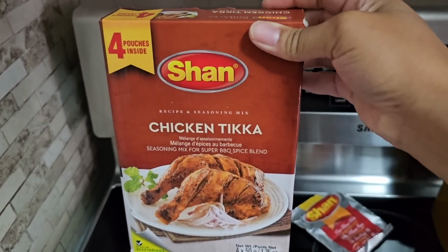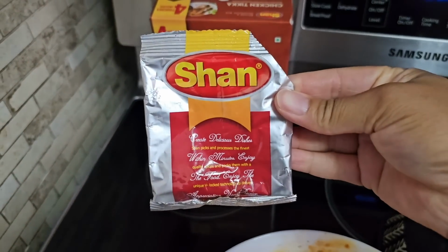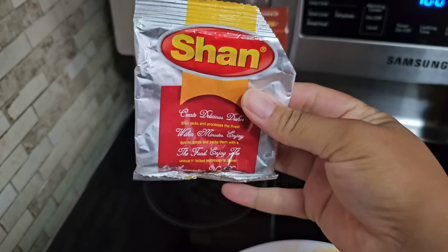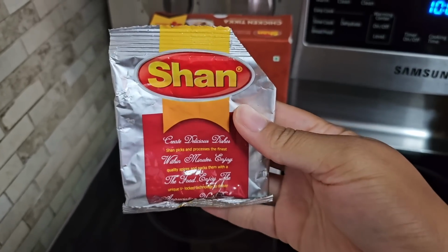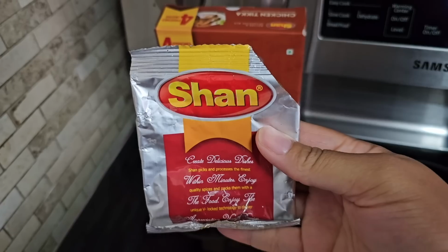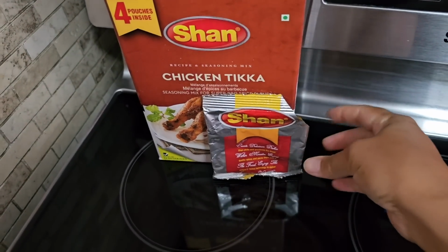It comes with a few pouches inside, but this is what it looks like when you open it up. I have about half of this, maybe 40% left, and I think this is my 3rd time using it now. So this lasts a while, and a little bit goes a long way because it's super spicy.